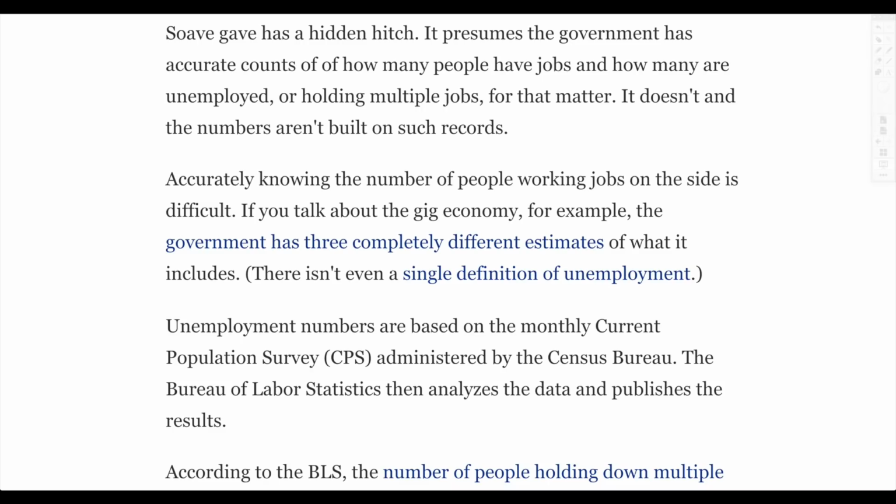This article here out of Forbes is talking about the jobs numbers, multiple jobs, and how they are not accurately depicting what's going on. Right here it says that there is a presumption the government has accurate counts of how many people have jobs and how many people are unemployed or holding multiple jobs for that matter. It doesn't, and the numbers aren't built on such records. Accurately knowing the number of people working jobs on the side is difficult. If you talk about the gig economy, for example, the government has 3 completely different estimates of what it includes. There isn't even a single definition of unemployment. So of course, if you're seeing the stats, they're not going to be accurately measuring anything.